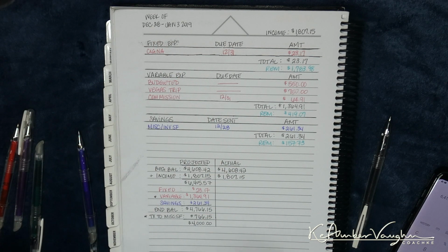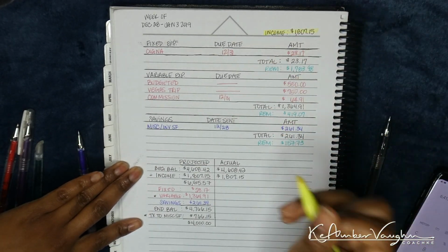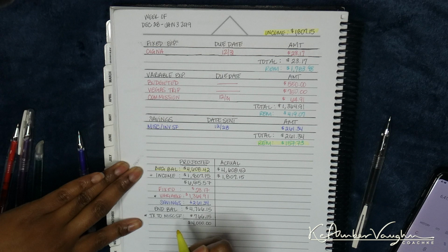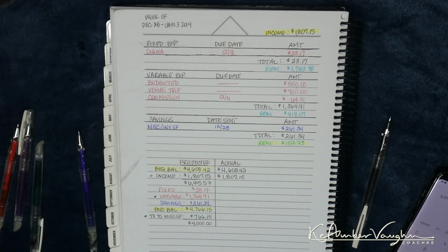Let me know how you guys like this setup and if you guys are gonna like seeing it like this on a weekly basis. I am going to go ahead and highlight, and I'll probably highlight in my actual planner too, because I do want to kind of put emphasis on these 4 parts right here. That's where the big emphasis is.